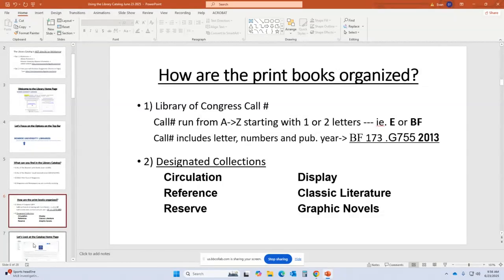How are the books organized? As an academic library, we use the Library of Congress call number system. Call numbers run from A to Z, starting with 1 or 2 letters. Meaning, if your book happens to be in American history, it will start with the letter E. If your book happens to be something in psychology, it will start with the letters BF.